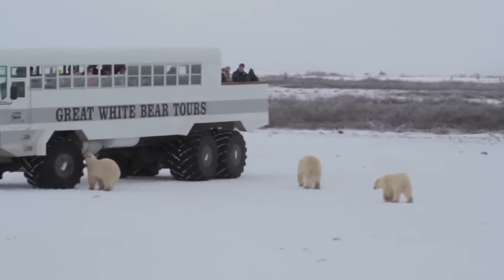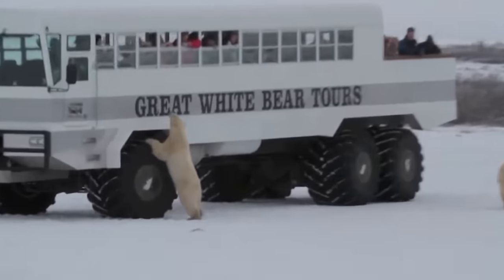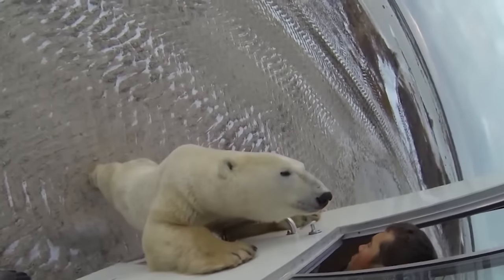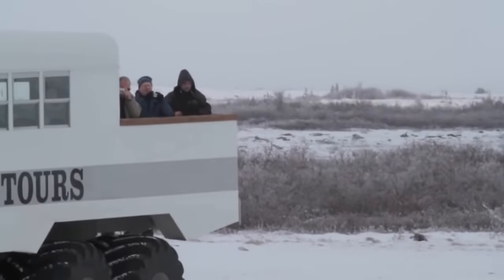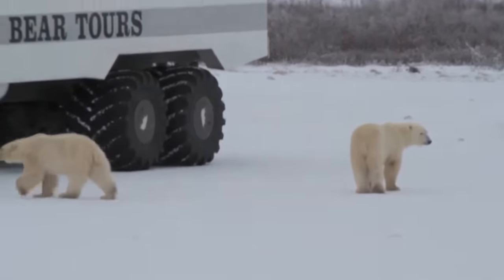Imagine being meters away from polar bears, safely observing from corrugated steel mesh platforms. From restrooms to galleys and even wheelchair accessibility, these rovers are equipped with everything needed for a comfortable journey. And the ride? It's as smooth as it gets, thanks to independent suspension systems that make even the bumpiest paths feel like a leisurely stroll.